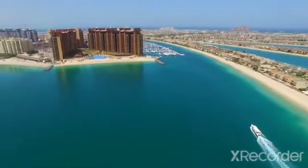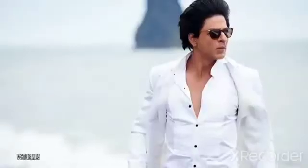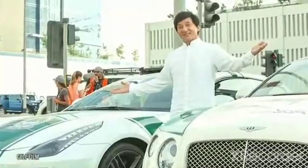Palm Jumeirah is also really popular for celebrity tourism, but that's not really surprising given the island's extravagance. David Beckham once owned a villa here, while Bollywood superstar Shah Rukh Khan has a 6-bedroom beachside mansion. The Kardashians, Priyanka Chopra, and Robert De Niro are just a few of the celebrities known to frequently visit the island on vacation.